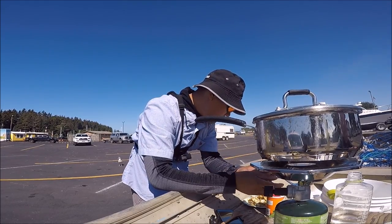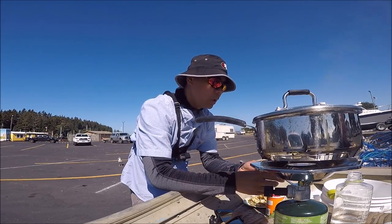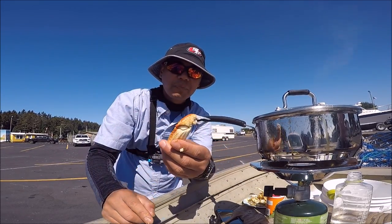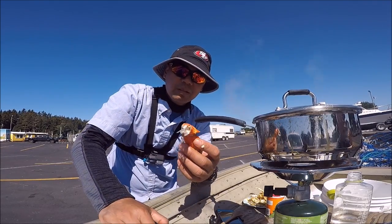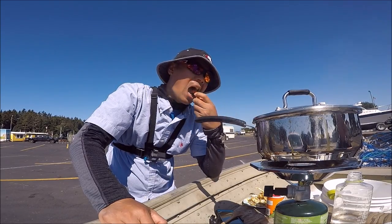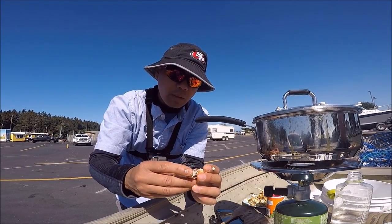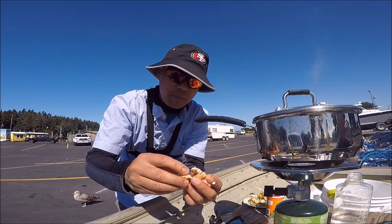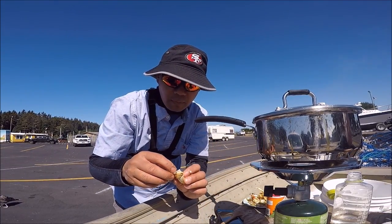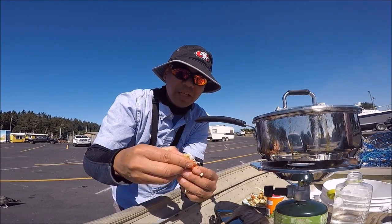Boy, that was sweet. That was unusually sweet. These are the bottom ones that were in the orange juice. So one of my favorite parts is that elbow right there. And same thing, you just go caveman on it. Bite down with your teeth. That's one of the best parts on a crab, the elbow meat and the claw meat.